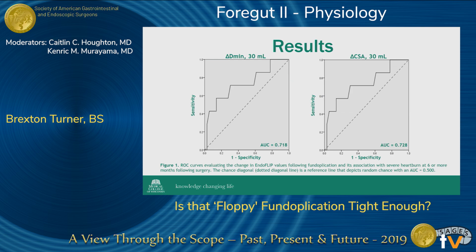So on the left, we have the change in d-min at 30 milliliters, and on the right, we have the change in cross-sectional area at 30 milliliters. And the area under the curve for those were 0.718 and 0.728, respectively. Just for reference, the diagonal dotted line going across the middle is just a marker of what random chance would look like. So if you flip a coin, for example, to predict the outcome, that has an area under the curve of 0.5, just to give you a reference.